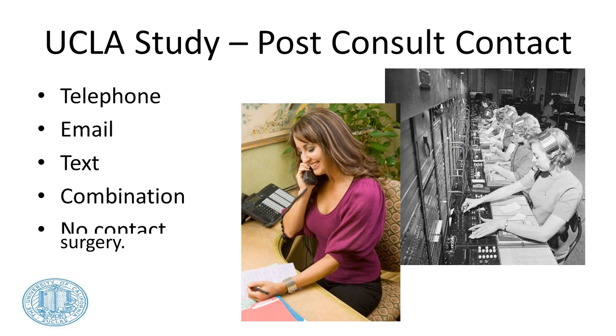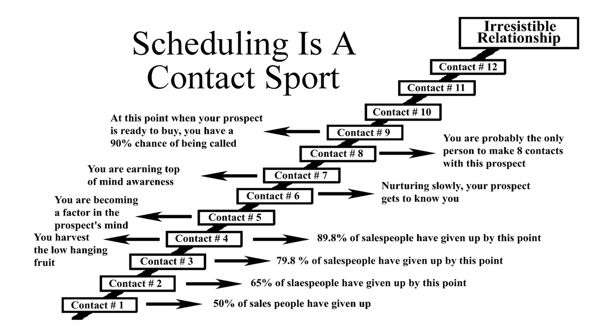Post-consult. Those who received a telephone call following their appointment were the most likely to schedule. And in the survey, we had asked the patients, how did you receive post-consult contact? Telephone, email, text, a combination, or no contact. And unfortunately, there's still patients who are reporting that they are not receiving any contact post-consult. But out of these methodologies, telephone contact is still the most effective form to increase scheduling.